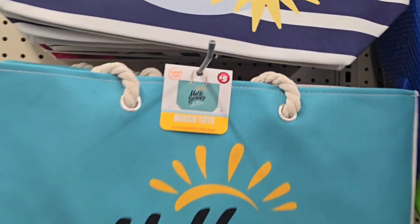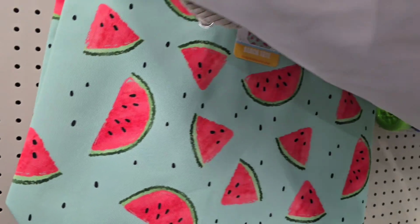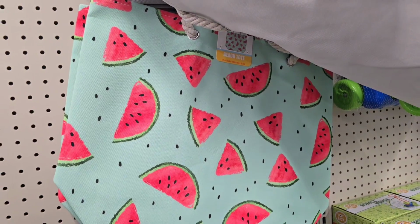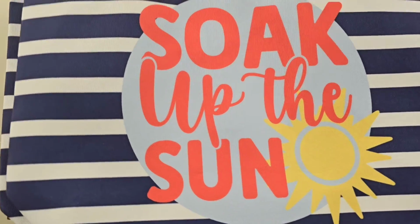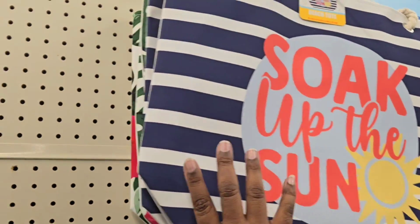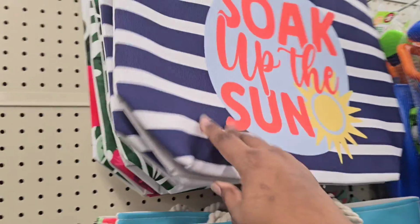They also have these large bags for the beach. Now, I love these because they are a super thick canvas. They have them in a different print. They have a watermelon, which I really love. Hello Summer. They also have this one that says Soak Up the Sun. And who doesn't love a tropical print? If that doesn't scream summer and beach, I don't know what does.